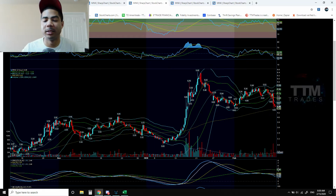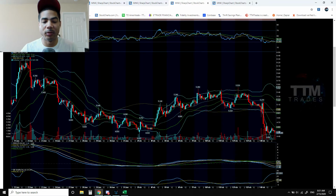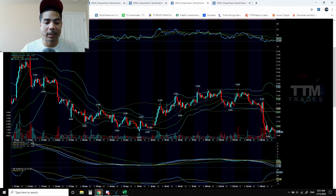One thing I should have kept in mind is, even though the price action was trending up, the PMO was still flat and it was unable to break above its averages. Even though the price action is trending up, the PMO was still way below its averages, and that showed that even though the price action was going up, there wasn't a lot of strength behind it to continue that uptrend. So with that being said, on the 5th, same thing.